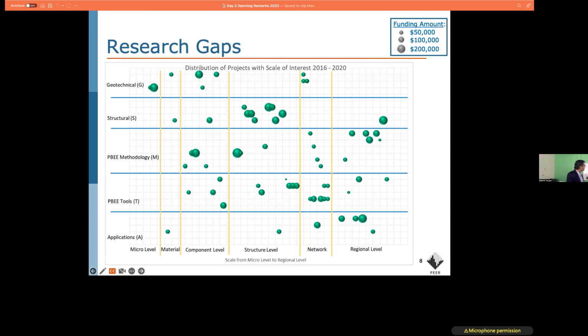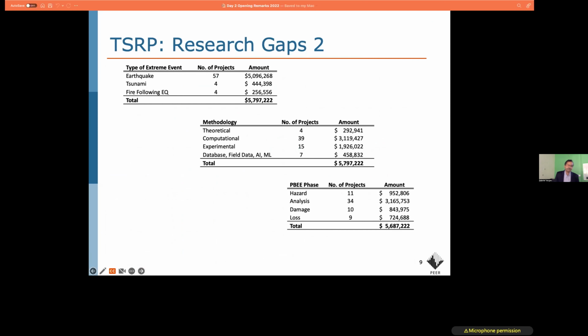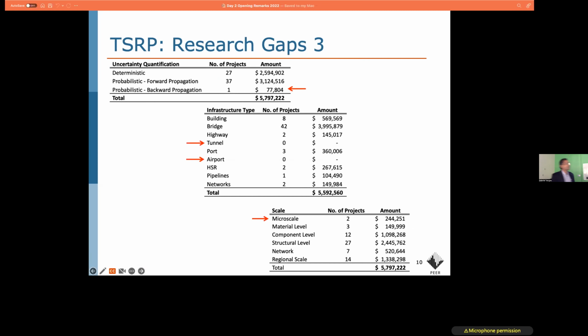You saw this slide yesterday, how we look at the research gaps, and we are filling them with the new RFPs and such. I'll get into a little bit of the nuts and bolts of what the research committee does. We look at it, slice and dice it in a few different ways, and look at where we are putting in a lot of money and where things are not happening. We can see, if you look at the PBEE phase, right? A lot is being done on the analysis side, right? Not a whole lot on the damage or loss side. And a fair amount on hazard too. And similarly, a lot of work on the computational, not so much on experimental, you can say.